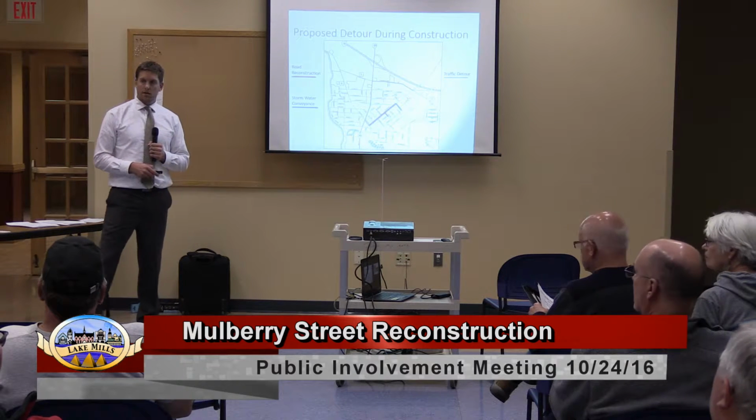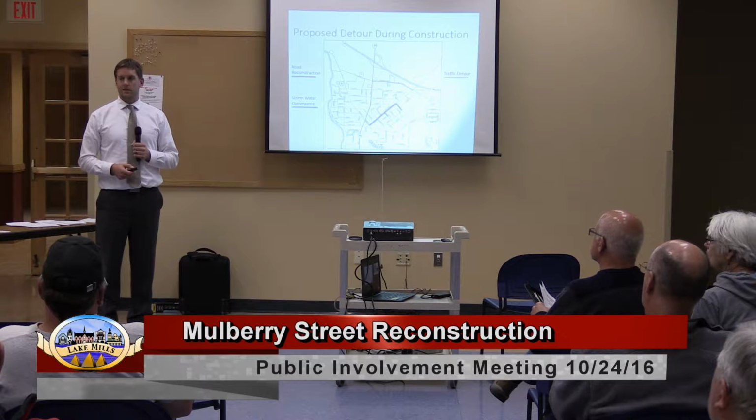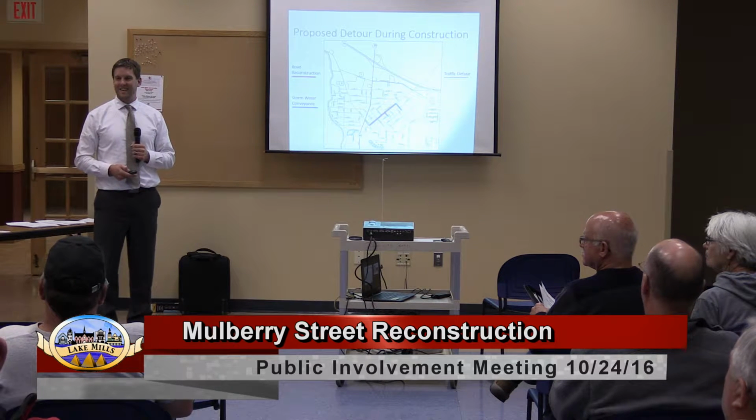Does that mean there'll be no parking on Mulberry? Under the proposed cross-section, yes, and that's exactly why we have these meetings, is to talk about it.